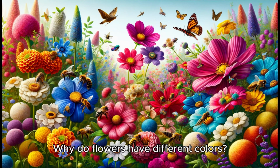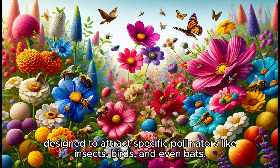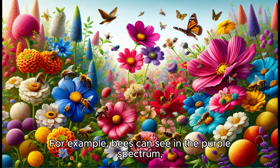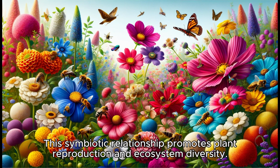Why do flowers have different colors? The diversity of flower colors is a marvel of nature, designed to attract specific pollinators like insects, birds, and even bats. Different colored flowers reflect different wavelengths of light, which is attractive to the visual systems of pollinators. For example, bees can see in the purple spectrum, while birds may be more attracted to bright reds and oranges. This symbiotic relationship promotes plant reproduction and ecosystem diversity.